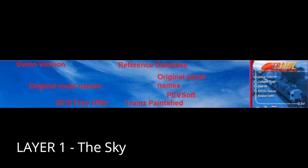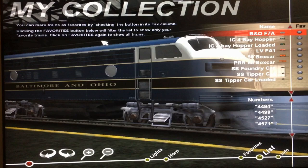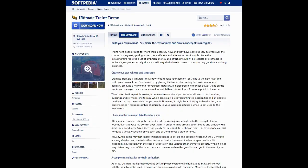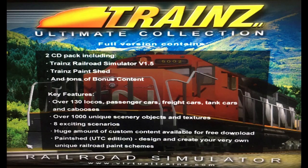This is the UTC Iceberg. Demo version. This is a demo version that contains a fraction of the content and only one route, that being City and Country USA. It's free for download and can be found online. Interesting, it uses the GUI from UTC. When quitting, this screen flashes on it right here.